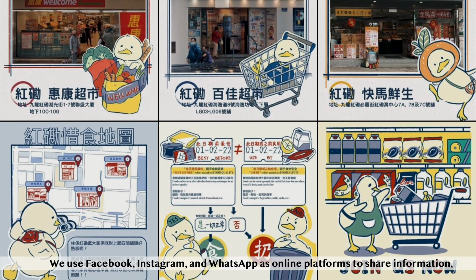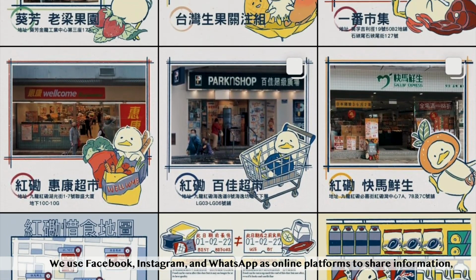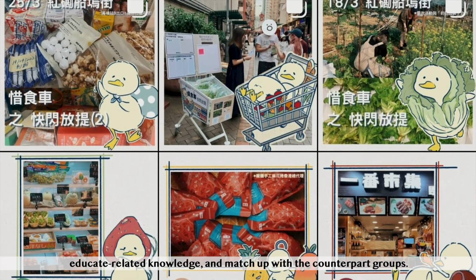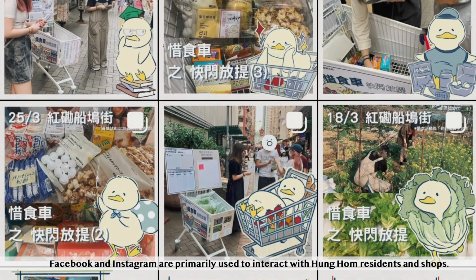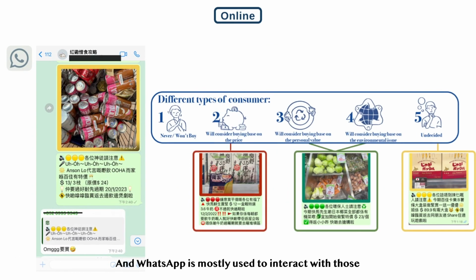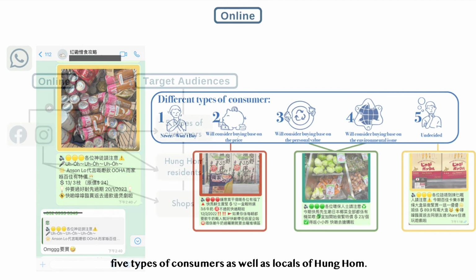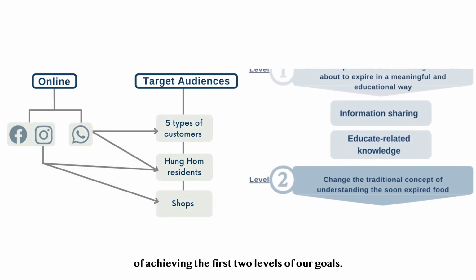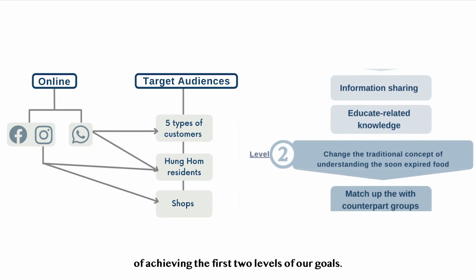We use Facebook, Instagram, and WhatsApp as online platforms to share information, educate on related knowledge, and match up with the counterpart groups. Facebook and Instagram are primarily used to interact with Hong Kong residents and shops, and WhatsApp is mostly used to interact with those 5 types of customers as well as locals of Hong Kong. As a result, the work on online platforms is capable of achieving the first 2 levels of our goals.